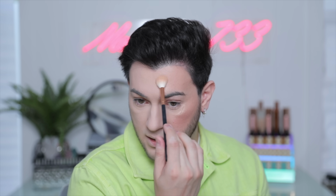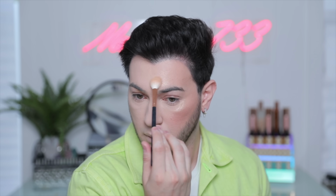Oh my goodness. I can sing when I'm wearing this. I can go up in octaves. Okay, that's stunning. I feel like it goes on really, really nicely on the hydrating side because there's still a little bit of dewiness to it, just a little bit of dewiness.